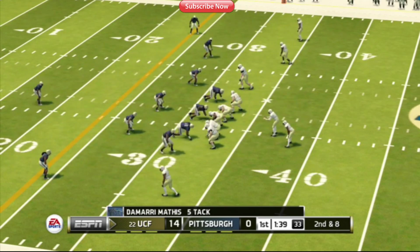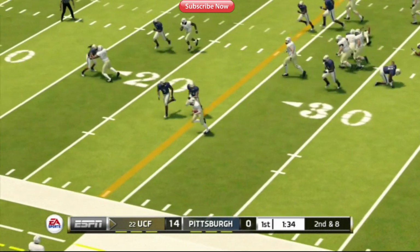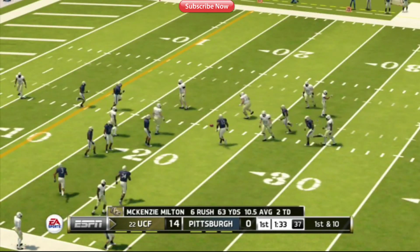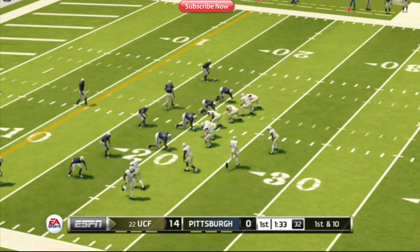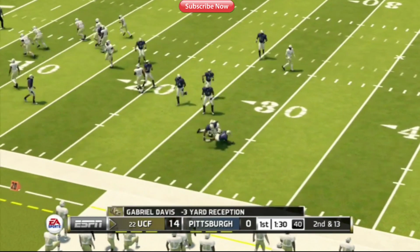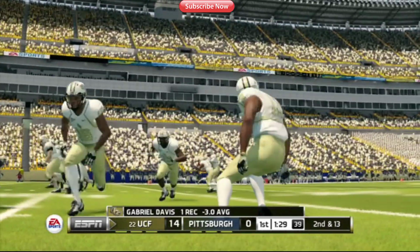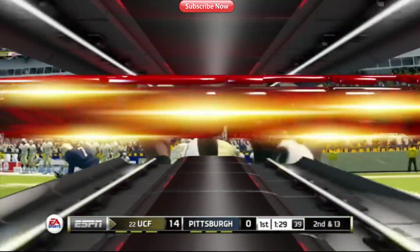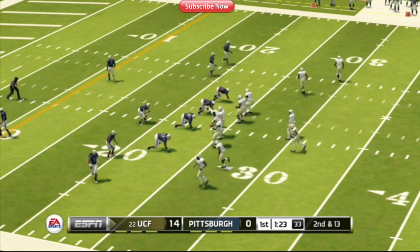In the shotgun and 5 wide out. Makes it to the 21. Call it a gain of 11 yards. That makes it 1st and 10. Caught it, but they're going to lose yards. He was tackled immediately. Number 7 is the tackle at the 24-yard line. That brings up 2nd and 13. Ball on the 24-yard line.